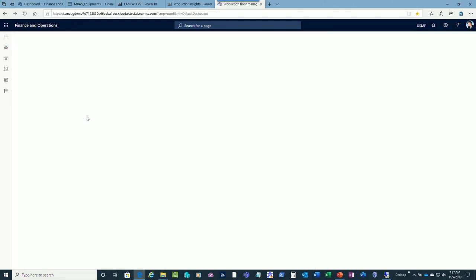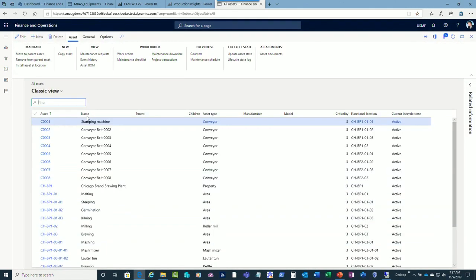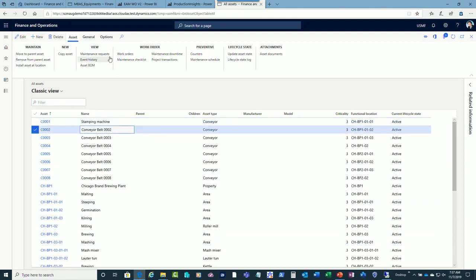So an asset is something obviously you define. So let's say, for example, it's our conveyor belt here. This is where I'd find things like our maintenance requests, event history of what's happened to that asset, work orders that I might be working on. So, of course, a work order is going to track all that time, materials that I'm going to apply when I do either preventative maintenance or breakdown maintenance, for example.